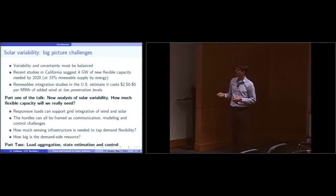So in the first part, just a couple of additional bullets. Of course, to the extent there's variability and uncertainty coming from photovoltaics on power systems, we need to balance that with something, whether it's storage or generation or, as I'll talk about in the second part, demand side resources. But the question is, how much do we need to balance?